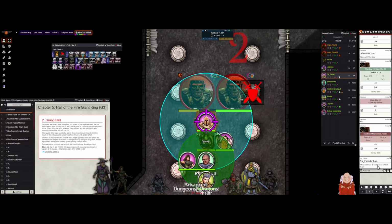In turn, Sir Finfall, wielding the giant slayer two-handed sword, is going to make a mighty swing. Which one are you attacking? The one on the left? The same one that came up first? Yeah, the one on the left that came up first. Okay.